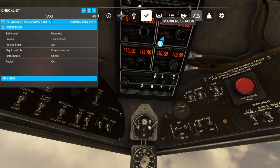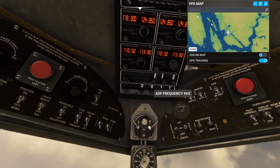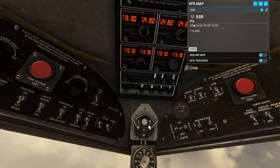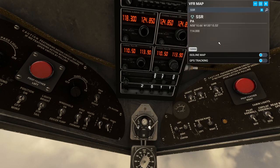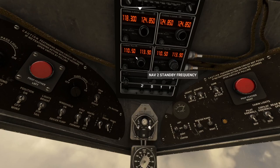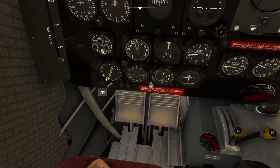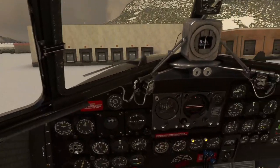The other thing we need to do is take a look at our map here, because we're going out to the VOR. So this VOR is Elephant VOR, which is 114.0. So let's change this to 114.0. And we'll swap it onto both of them for now. That way this should be giving us some good information.